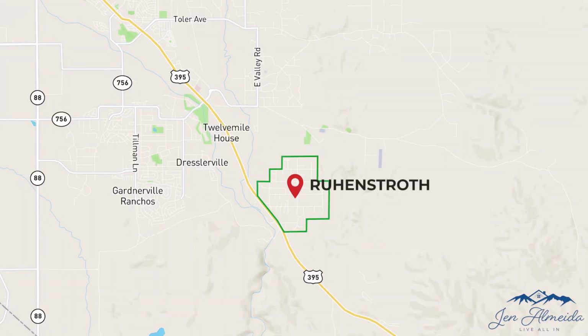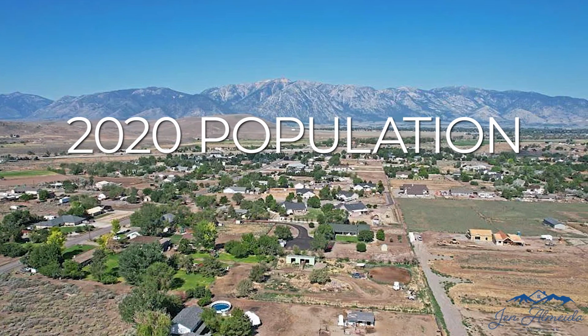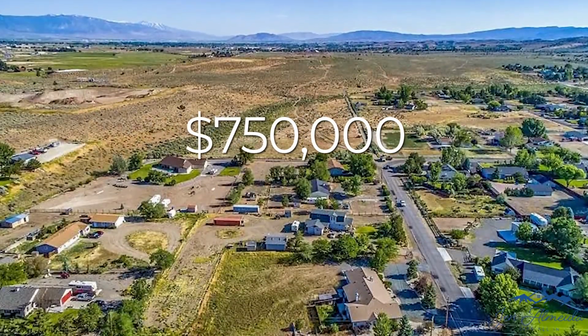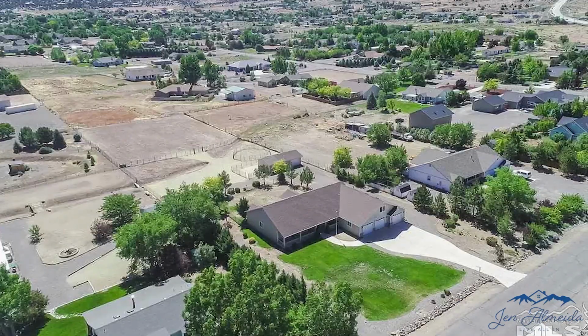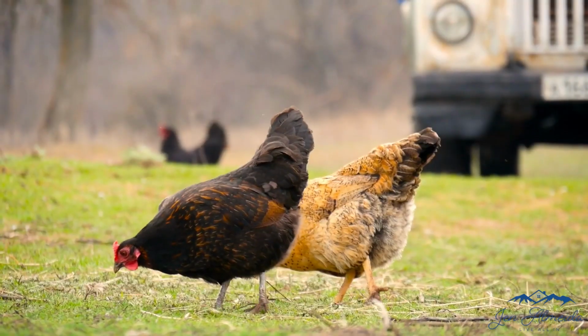The second neighborhood that you need to check out is Ruhenstroth. This neighborhood is about 3 square miles, and in 2020, the population was just over 1,200. The property sizes in Ruhenstroth are usually an acre, but some can be larger. The homes in this area range from $750,000 to over $1 million. There's no HOA in this area. Therefore, many people have horses, goats, or chickens.